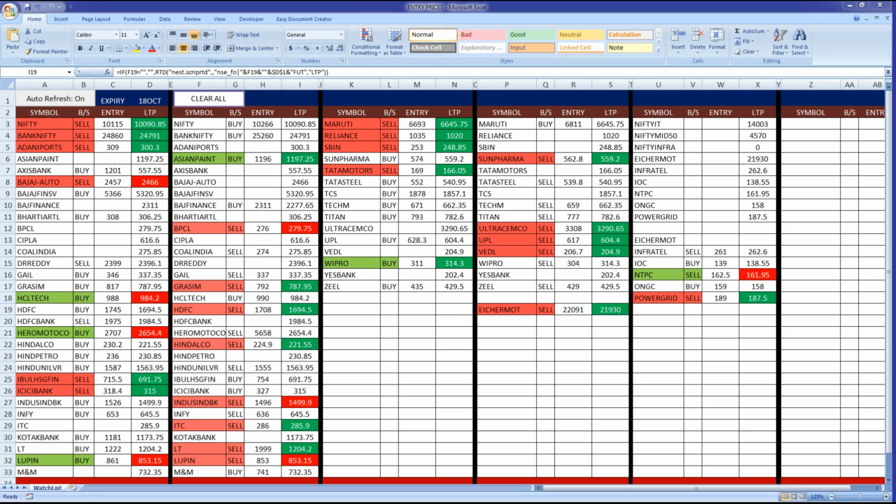HDFC Bank has been very flat today. So these are twins. They should usually move in the same direction. So they are moving in the same direction, but there's not much volatility in HDFC Bank than what you are seeing in HDFC.